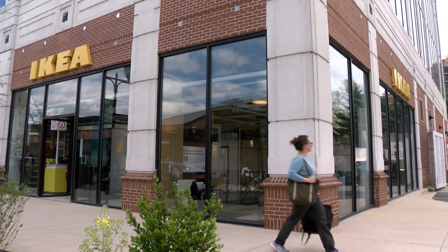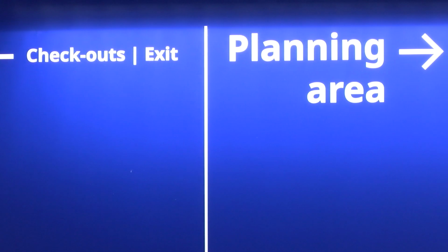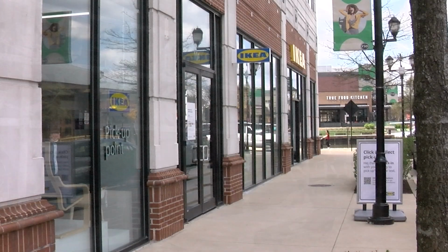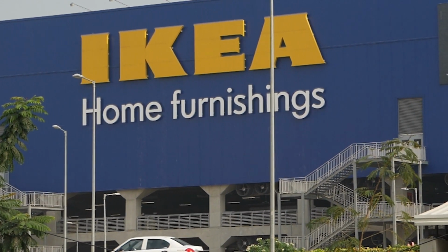Just again today, looking through the press materials that they sent out, they described it as a plan and order store, which meant that you would be able to go there, look at the things in person, sit down with someone to plan your space, but you couldn't take anything home. And they really stressed that. So when I got there, I was shocked to find that there's a lot that you could take home. The new location in Gaithersburg is called a plan and order point with pickup, which is different from IKEA locations like the one in College Park.